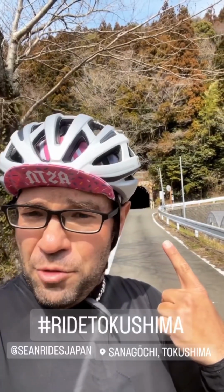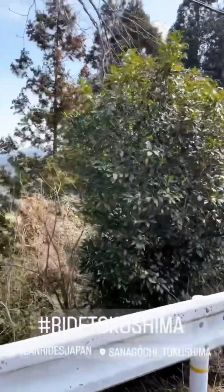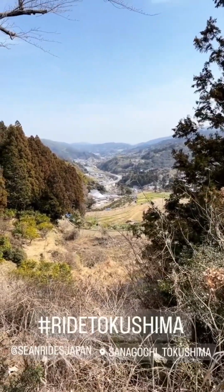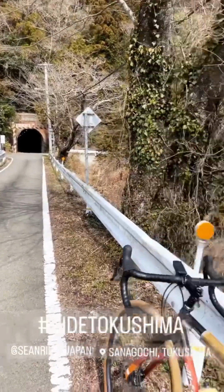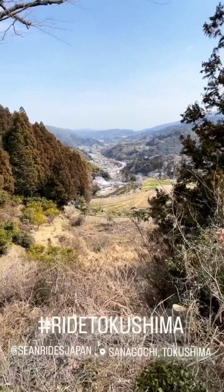If you know the view behind me, you know we're at the top of the Funo Pass and we've made it to the top of Sanagouchi. If you go through that tunnel, you'll get to Kamiyama, covered with tree canopies. But we're not here for that view. We're here for this view. There is your reward. A great view of the Sanagouchi Valley from the edge of Kamiyama and Tokushima. It's just incredible. So from here, it's up to you what you want to do. You can go further out to Kamiyama, or you can head back down and enjoy the wonderful downhill back into the valley and head back into Tokushima.